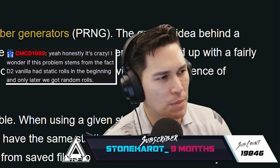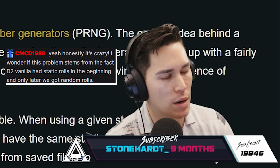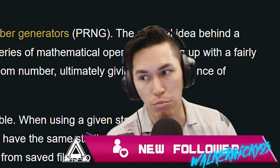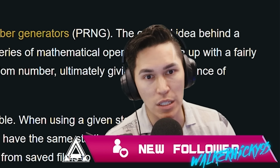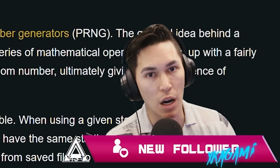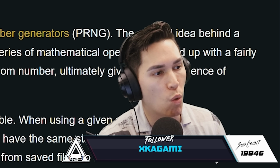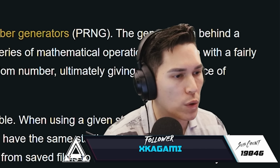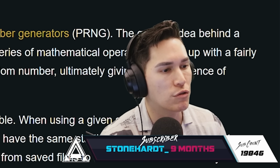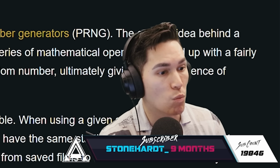Honestly, it's crazy that one of this problem stems from the fact that Destiny 2 Vanilla had static rolls in the beginning, and only later we got random rolls. Well, I would think this is actually an issue in Destiny 1. Look, as brutal as RNG may be to us inside of D2, dude, I farmed day and night for Isolona, and that motherfucker would not drop with the God roll. I could never get it. That could not necessarily be a roll issue, just a purely volume issue. We just weren't getting enough drops in Destiny 1. That could be it. So there wasn't even enough times to roll the die, right?